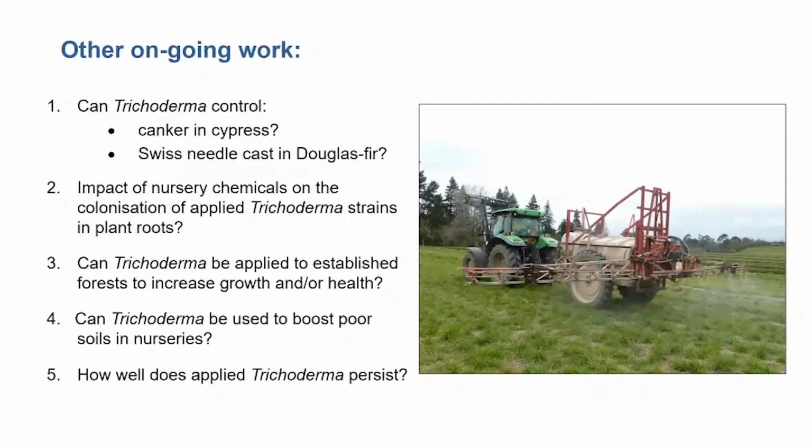Another important issue is, can trichoderma be applied to established forests to increase growth and improve health? A large portion of the New Zealand forestry estate has had no trichoderma, so is there a practical way of applying trichoderma to these forests? Another project is, can trichoderma be used to boost poor soils in nurseries before being brought into production? A pilot trial has just started with this. And lastly, how well does the applied trichoderma persist in the forest? And this is an ongoing project as well.